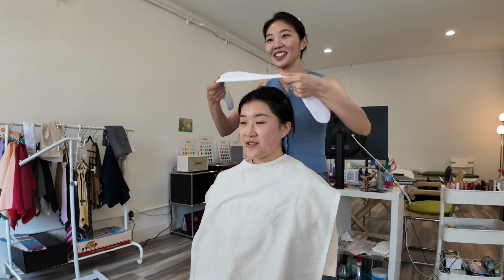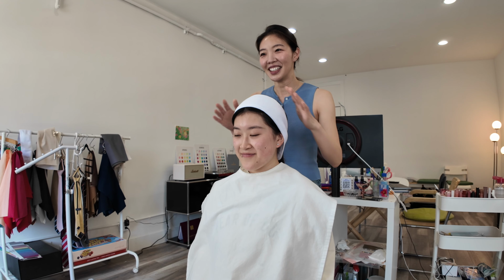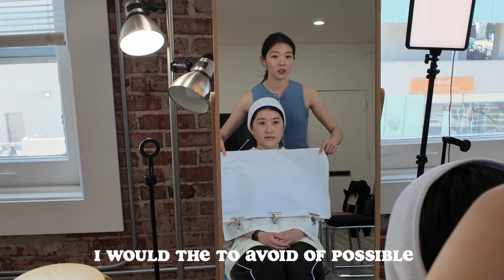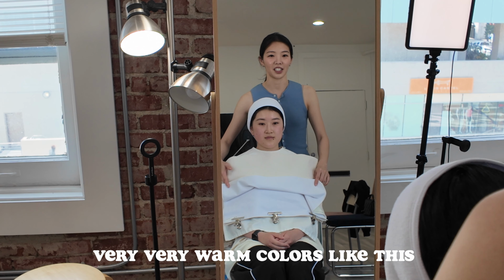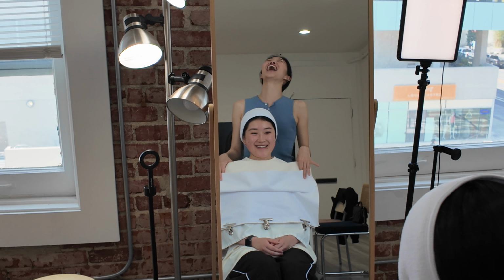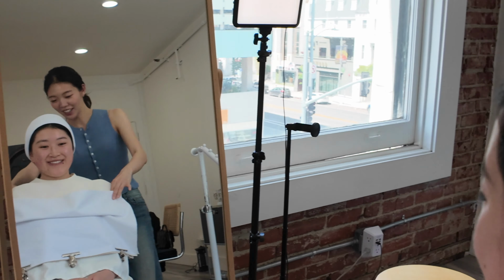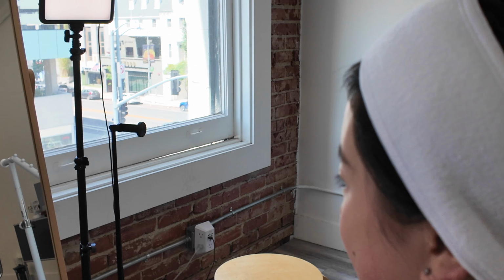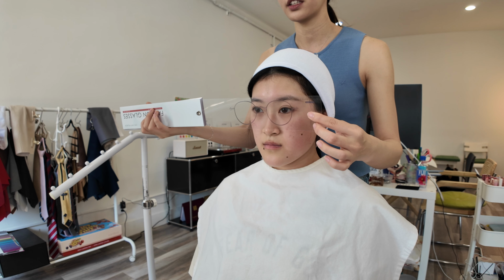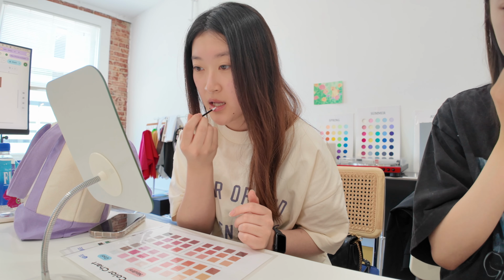I am gonna cover up our hair if that's okay, but in the video, let me know if you prefer not to. No, it's okay. I would try to avoid, if possible, very, very warm colors like this. This is the color I'm wearing today. Oh, sorry. It is? Is it actually? Yeah. This one? Oh my gosh, it's exactly that color. There is more blue than this color. Charcoal color, bolder. I just go dark.